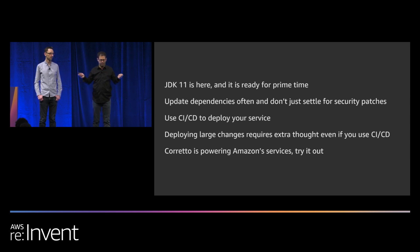Just want to wrap it up with a shout out to the Corretto team. We're powering Amazon, we're powering AWS, and we want you to try it out. So give it a try, let us know what you think.